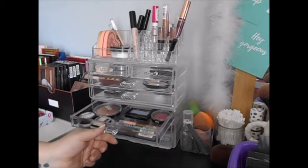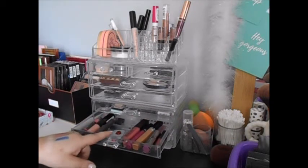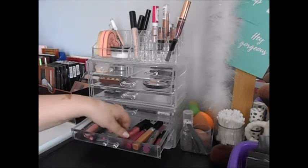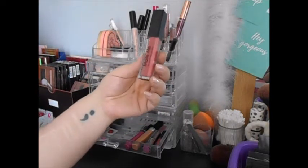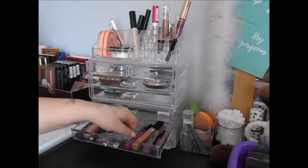The next drawer is full of all Project Pan items, so no need to go into there. The next drawer has my lip products in, as well as some other lip products that I was trying out this month. This is Sleek Matte Me Liquid Lipstick in Bittersweet. Absolutely love this, but it's coming out this month.